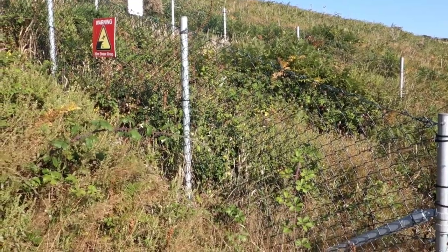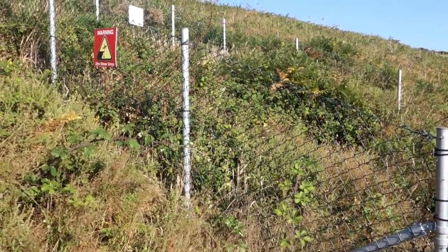Oh, and one last thing. Don't try this experiment yourself if there's any chance there might be anybody standing at the bottom of the hole.